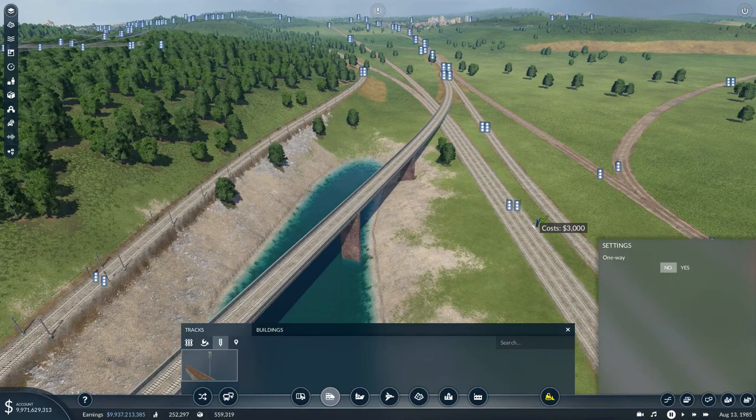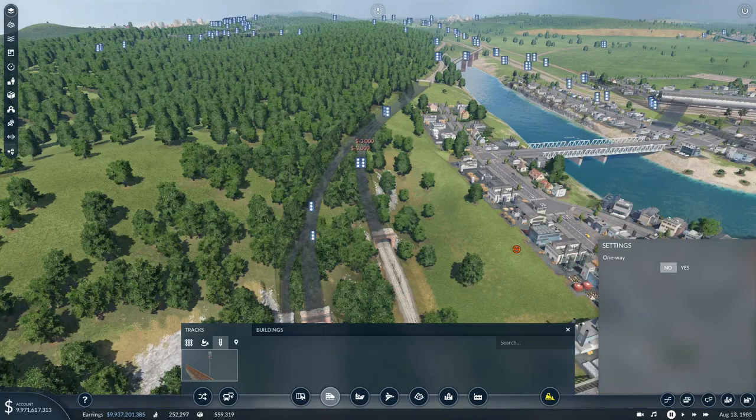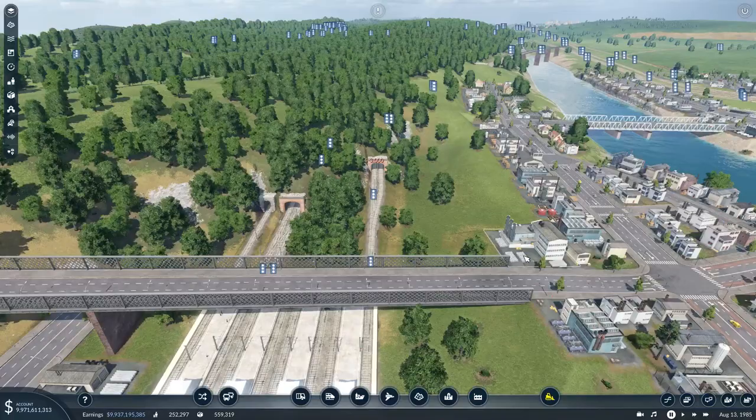Okay. And do a couple on the bridge, and then maybe like a couple in here, and then this one out there, and that one in here. Okay, let's try and build the route.